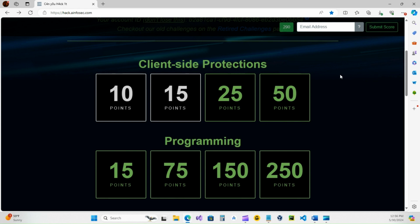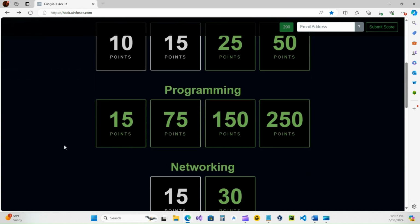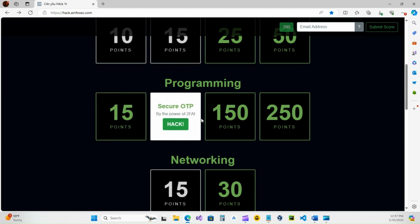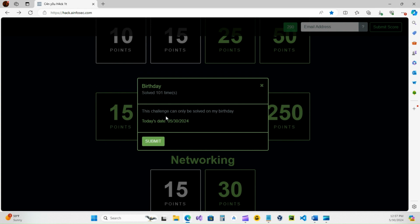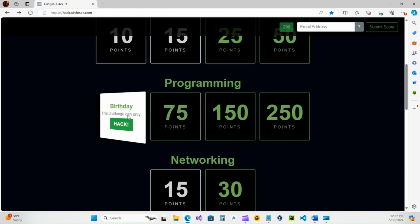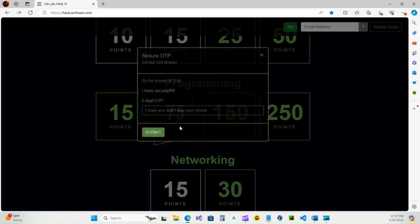This is terrible. But I want to try to knock these two out. Might as well get it over with, and then maybe start on these programming ones. Birthday. This challenge can only be solved on my birthday. So it says programming, but it's so funny. I think it's still just client-side protections. I don't know.